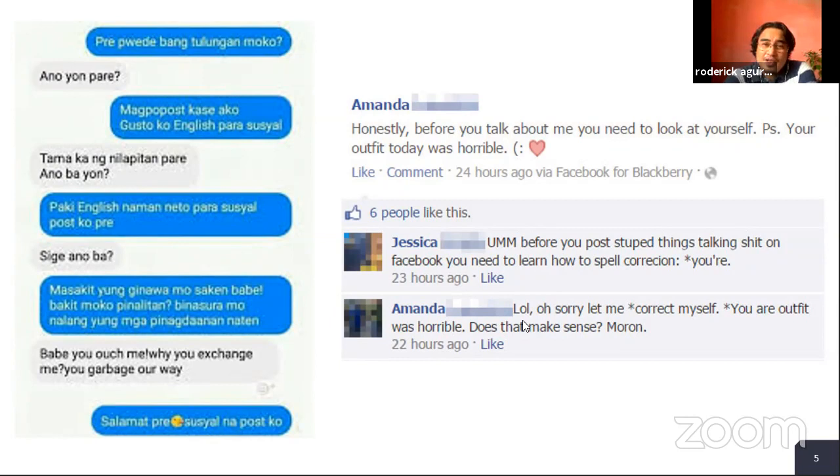Kaya dito po, balikan po natin, nakalagay doon inverted face na nakasmile and then heart. So if you look at those statements, nagsasabi siya ng totoo. Honestly, before. So ganito, baka ang pagkabasa ni Jessica ganito, honestly, before you talk about me, you need to look at yourself. P.S. Your outfit today was horrible. Pero kasi nakalagay po doon, nakasmile siya at heart.